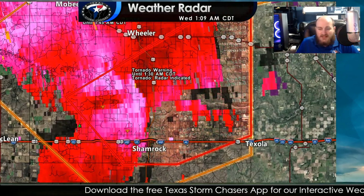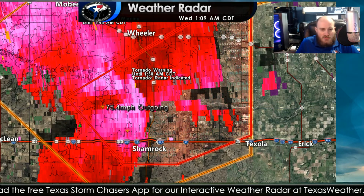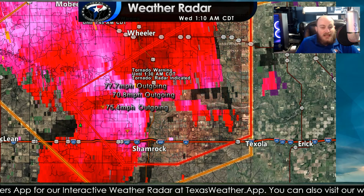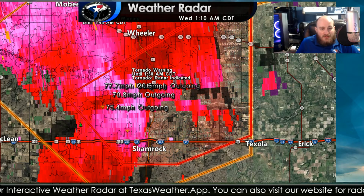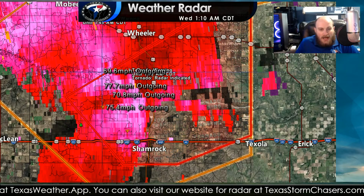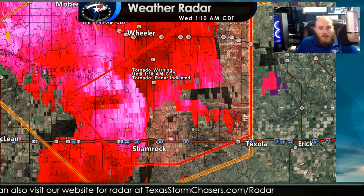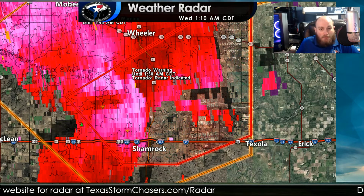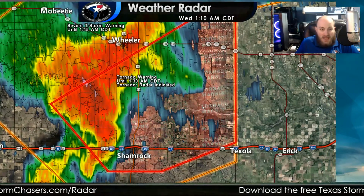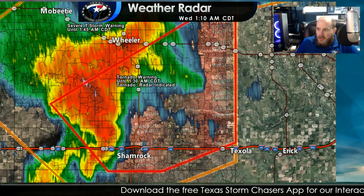Here's the latest velocity scan. Those pinks indicate winds well over 60 miles an hour. We're seeing winds indicated of 60, 70, even 80 miles an hour. Even a little pixel there over 100 miles an hour, although I would hope that is anomalous. Even if we don't have a brief tornado in progress, we definitely have extremely strong straight line winds, which will likely bring down power lines, power poles, knock down fences, just cause a whole lot of mayhem, which is problematic given there is a lot of cattle and livestock in that area.